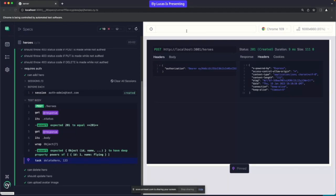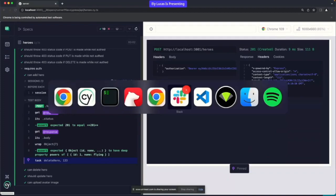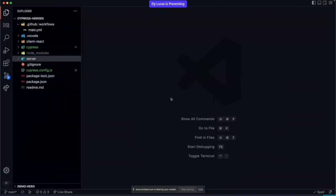Yep. All right. So one of the things I'm wondering about as we push this app up into production and other developers start to work on it is getting the pipeline set up for it. Now I've started it a little bit using GitHub Actions, and I kind of want to run through the file with you.